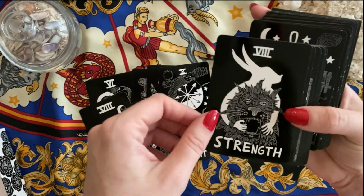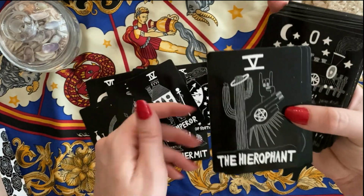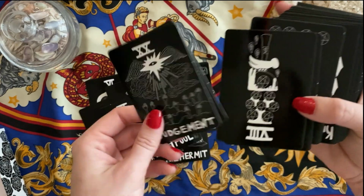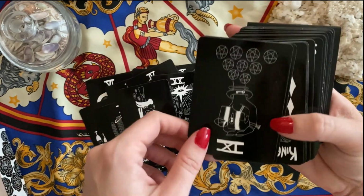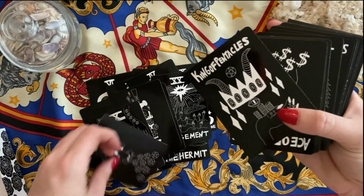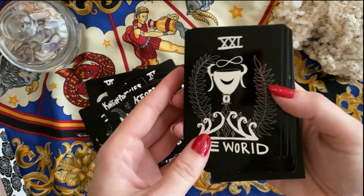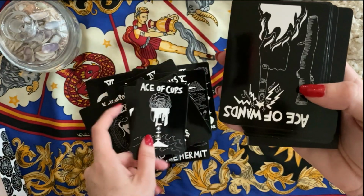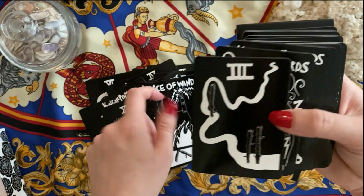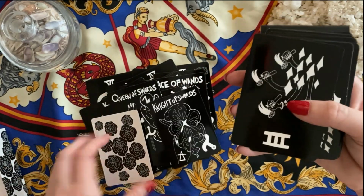I do like the Spirit Speak decks in general. I do have, I think, at least a couple. The Dark Days, I think that's a Spirit Speak deck, right? I believe so. Some of these are just upside down, I'm sorry. It's funky, it's modern, it's a little bit, you know, weird. That's kind of their brand. I do like the black and white. If you know me, you know I like a black and white deck.